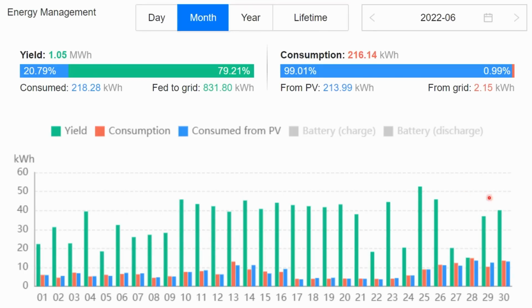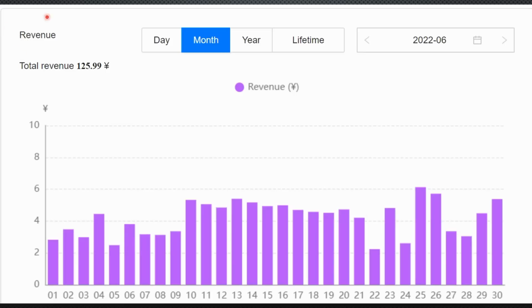June was the first full month and we already crossed the 1 megawatt hour production. Because we were away most of the time, we could sell 831.8 kilowatt hours, nearly 80% of the production. We only had to buy 1% from the grid because of the reasons I explained earlier. The overall earning was 125 Swiss francs. No, not yuan. I just was not able to change the currency sign.